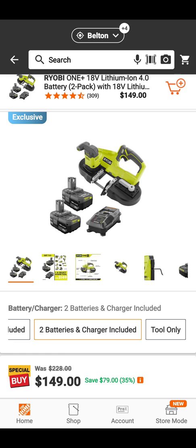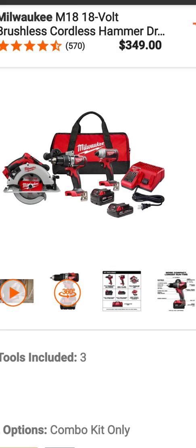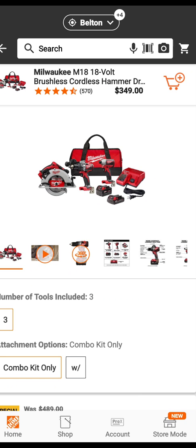Also, at Home Depot, you have this. It's a three-tool combo kit with two batteries, a charger and a bag, a circ saw, a hammer drill, and an impact driver. This is not their fuel version. Down to $349.